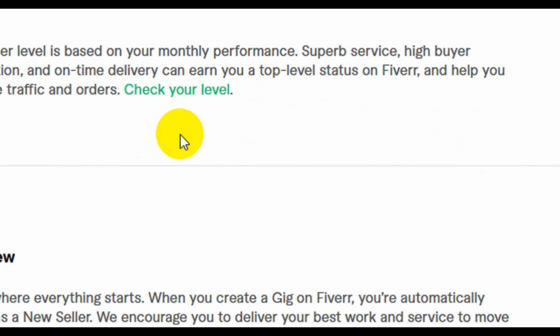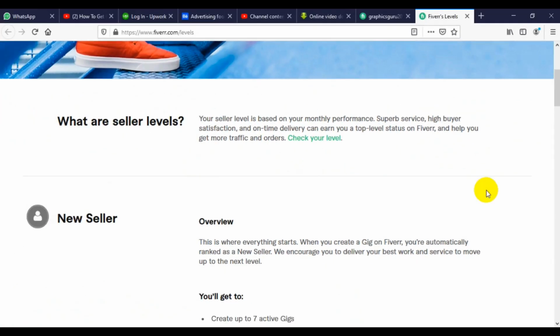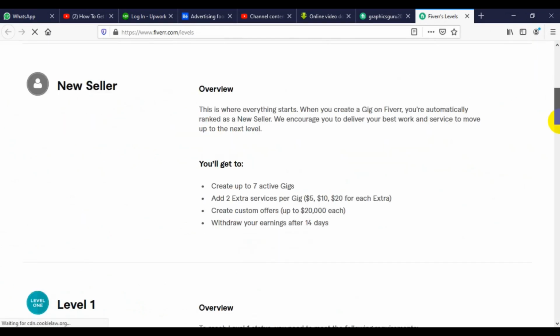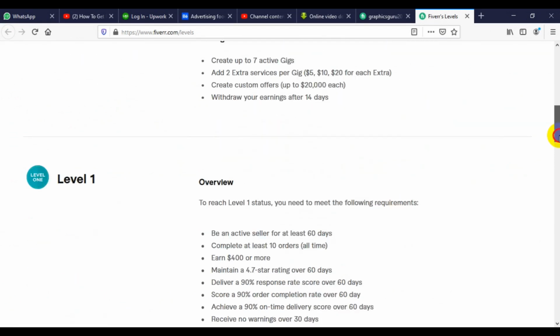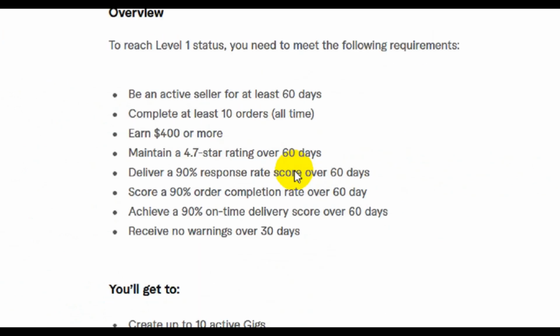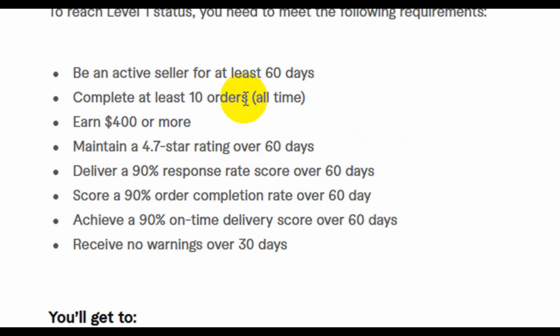So your seller level is based on your monthly performance, superb service, high buyer satisfaction, on-time delivery, and so on and so forth. So now, when you get to a new level as a seller, there will be a review on your account. Now, when you get to level 1 seller, let me show you the kind of advantages you're going to have. So when you get to level 1 seller, they're going to review your account.